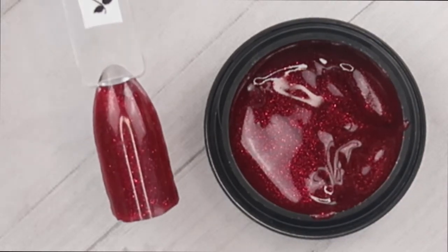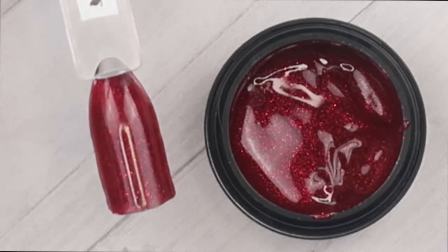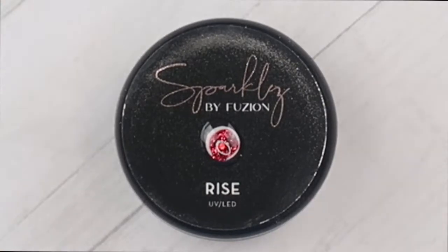It is so pretty. Now, I did find that this one was a little bit see-through, so I made sure that I put it on evenly in two thin layers, and then I got a great coverage. And the coordinating sparkle is called Rise.